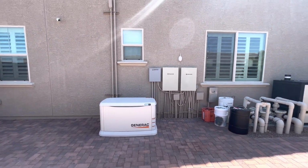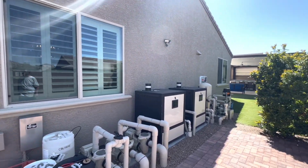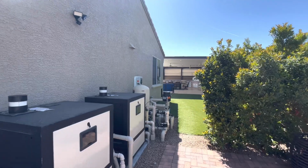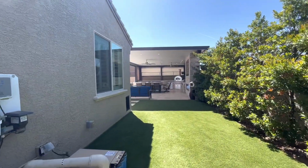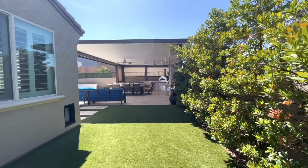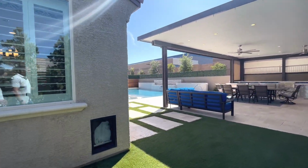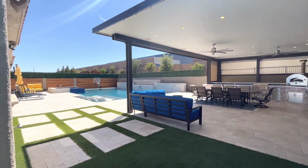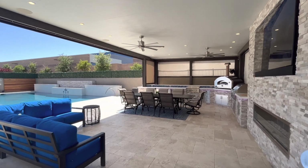Runs on natural gas. Very cool. Comes on automatically within 20 seconds. So that's pretty neat. So this is quite the setup over here. Very energy efficient. You don't have to worry about any blackouts. You want your pool heated, it's heated. And then of course, if you got a pooch, you got a nice dog door over here. And it's electronic, so with the collar. Oh, very cool. That's great, because then somebody just can't crawl in. Exactly.